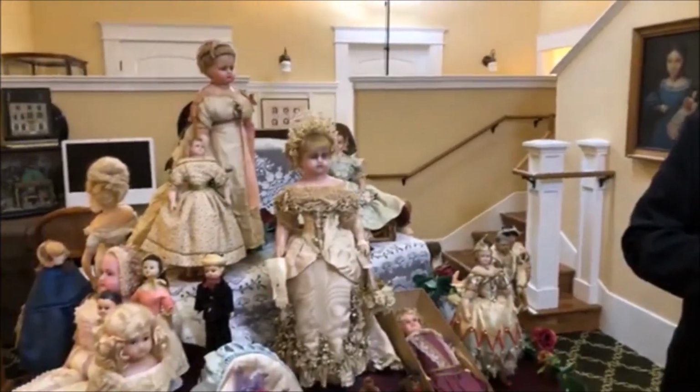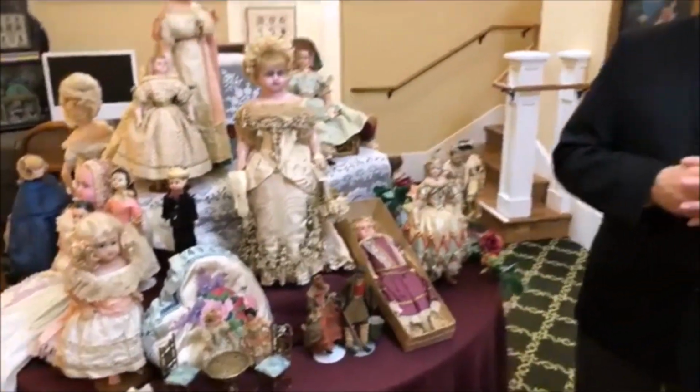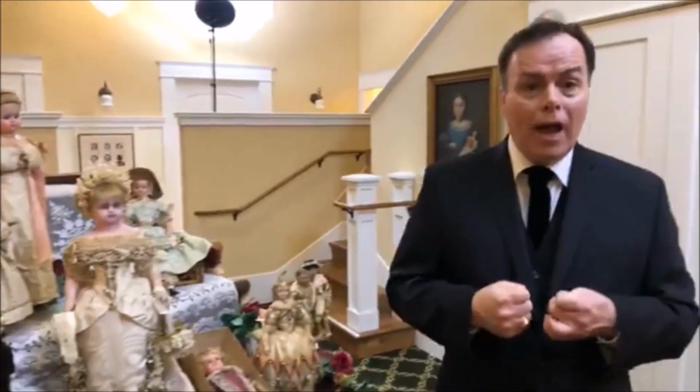I think Rose Percy has done a lot to revive the interest in wax dolls, but still, this is an area for collectors out there. If you like them, it's wide open. I think you can buy an absolutely outstanding example for not a ton of money compared to other things. It's a good time to be collecting wax dolls. They're one of my favorite categories of dolls to collect. So if you like them, why not?